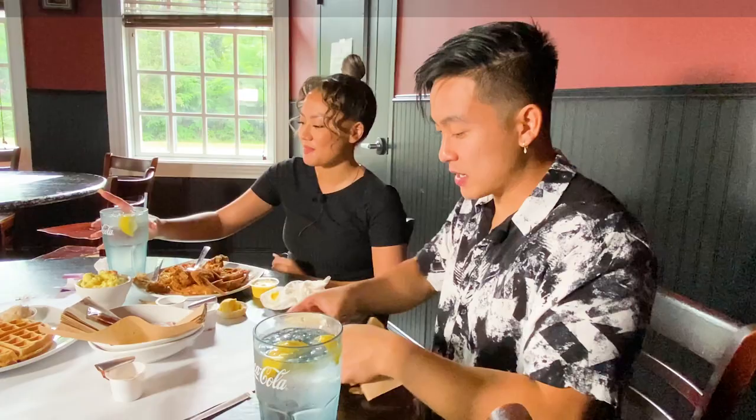So we got cheese grits here. Oh my gosh, look at this, guys. Super cheesy, super creamy. The potato salad is very yellowy. It's mustard base, I'm sure. Best freaking potato salad. Well, look at this cheese. Really? Yes. Wow. Oh my gosh. I could eat this every day.